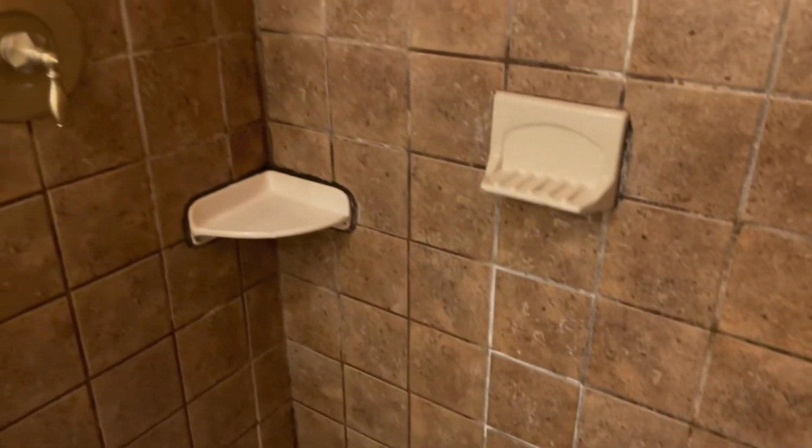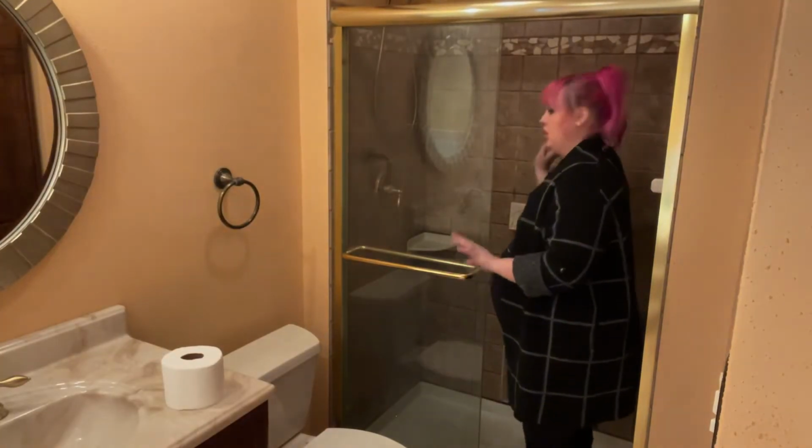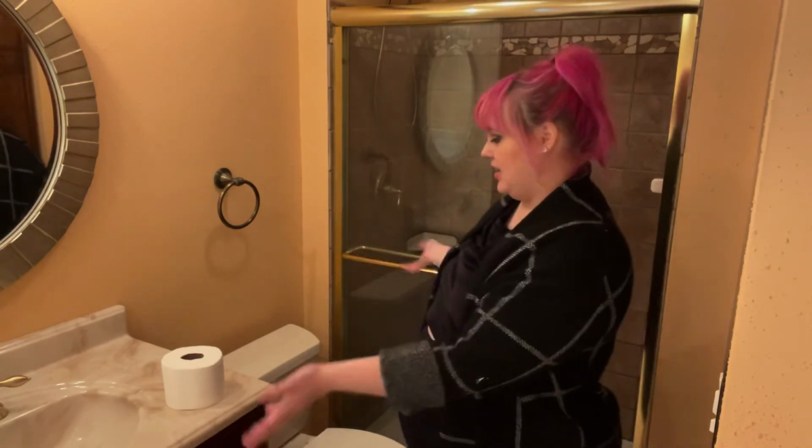The shower needs more than a deep clean for sure. But it's a pretty good size shower. It will be getting a new head. It's gross. Ew, I'm gonna get out of there. It's a pretty nice size shower. We have a sink and a toilet.